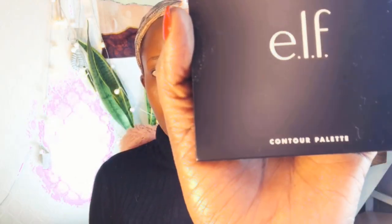For the concealer, I'm using the Pro Concealer in the orange shade. For this part, I'm using a beauty blend, and you have to blend, and blend. You need to define your face with a darker shade, and I'm using the Pro Concealer. I'm using the E.L.F. contour palette, and that's how it looks.